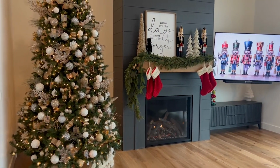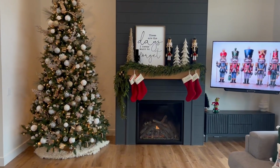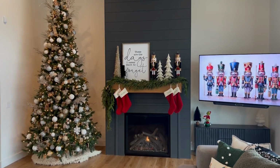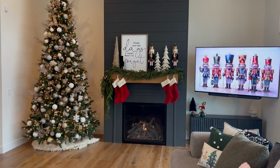So when we were building, I had the Christmas tree in mind, so we purposely did not do any built-ins here so that we could move furniture for our Christmas tree every year. We rearrange the couch, the furniture, and the tall ceilings were a must-have because of the Christmas tree as well.